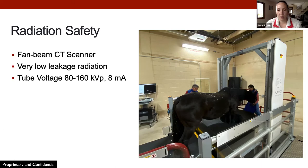This machine operates at a low kVp and mA. You can see the mA is about 8, so pretty low, and it's shielded. So the amount of leakage radiation is very, very low, and it is safe to have people in there. We always wear our dosimeter badges. So far, there have been no issues with that. And then we just practice appropriate radiation safety.